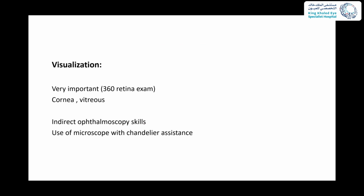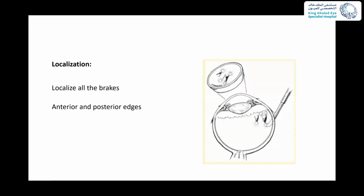Visualization is very important. You need to examine 360. And if you have cornea or vitreous haze, you need to think again what procedure you will select. Indirect ophthalmoscope skills is very important. But now, if you have an option to use a microscope, you can use chandelier assistant pars plana vitrectomy.